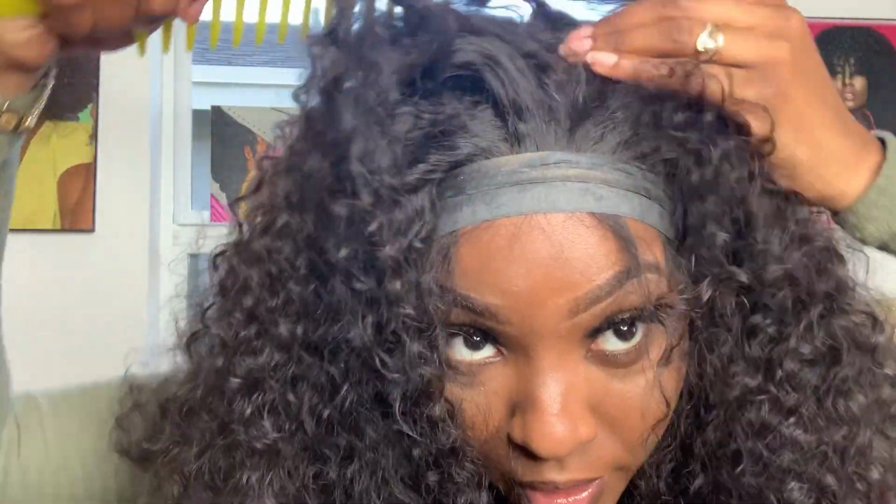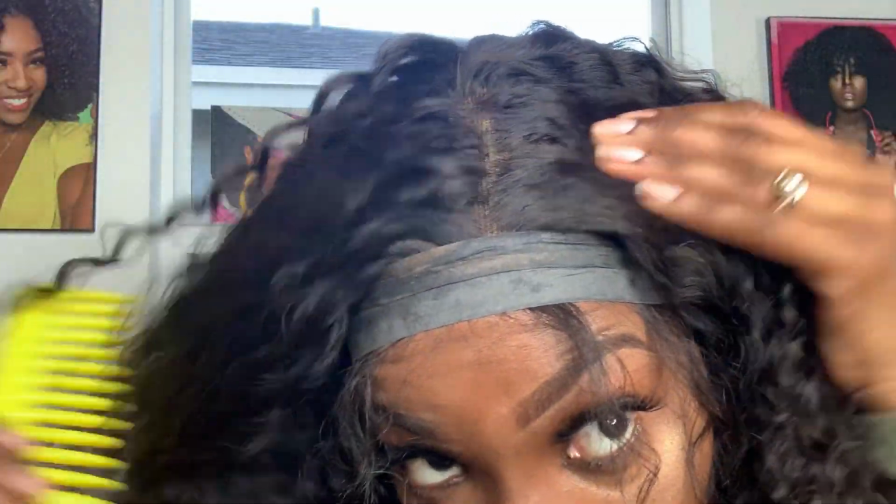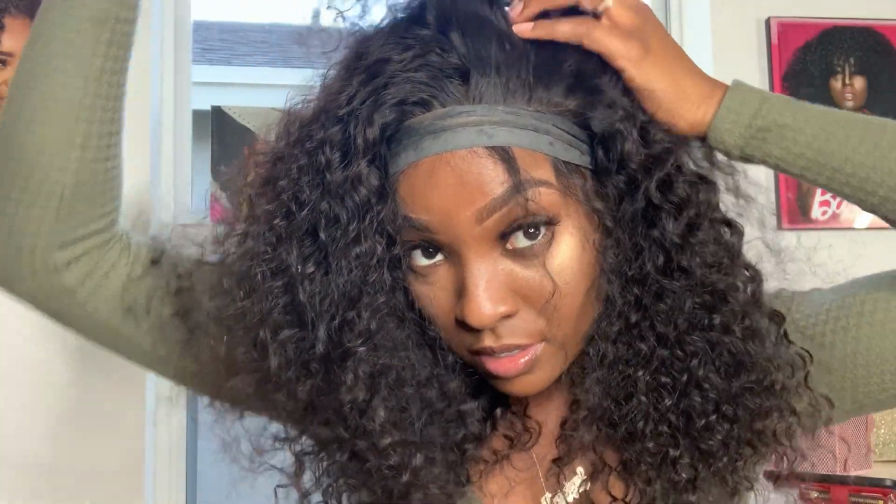She is so pretty. Okay, and I want y'all to see this parting. Let's get into it. So the parting is going way back there. So I'm just gonna give her a nice little side part just to begin. And y'all see my parting? Okay.